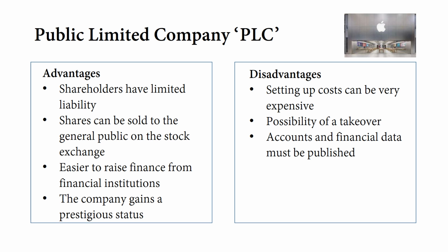Another disadvantage is that there is a possibility of a takeover, as shares are available to the public. If a shareholder bought more than half the shares available, they will have control of the business. And finally, a PLC has to publish their accounts every year. This information must be available to everyone, and this means that even competitors will have access to information that a PLC might not want them to have.